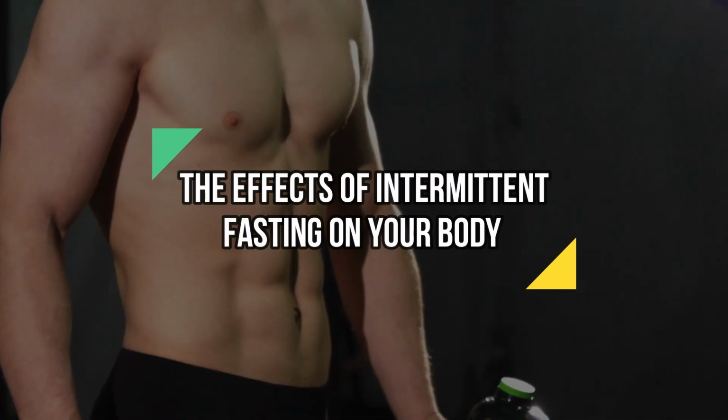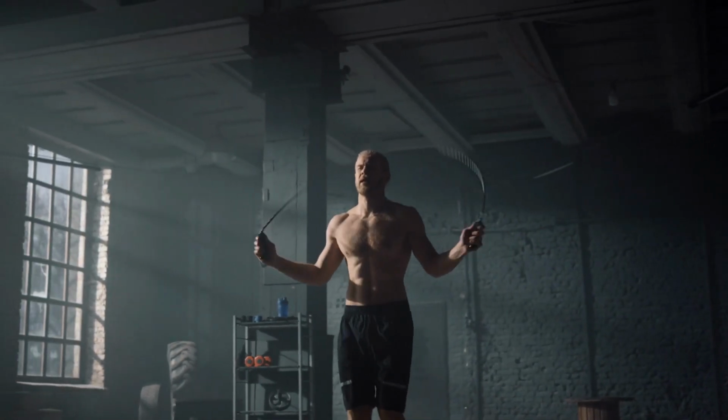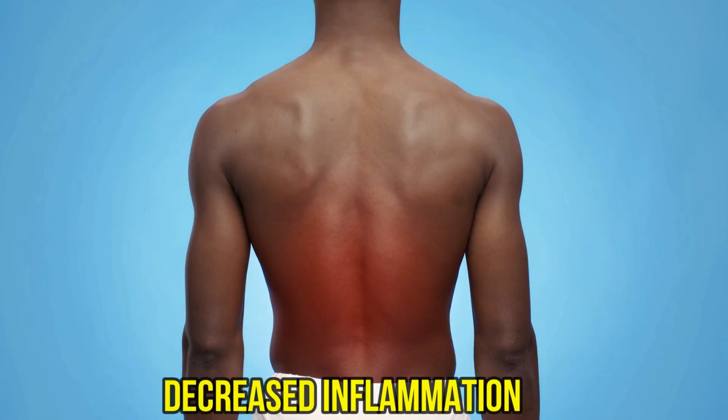The effects of intermittent fasting on your body. Intermittent fasting has several potential health benefits for your body. These include weight loss, improved insulin sensitivity, and decreased inflammation.